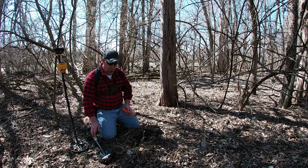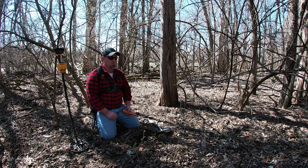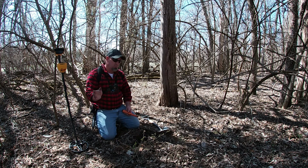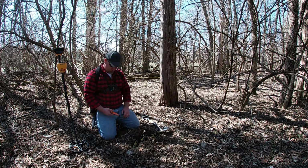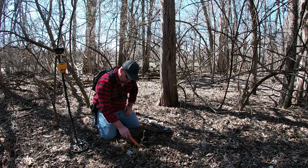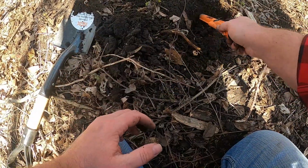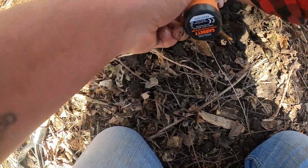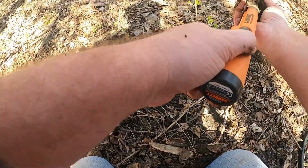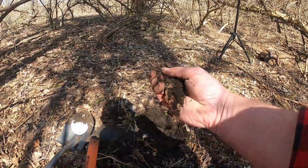Nice thing about this area is that it's just remote. It's blown in with trees, it's overgrown. So let's find out what we can find here. A lot of roots, lots and lots and lots of roots. Right here. Okay, it's in there. What do we got?